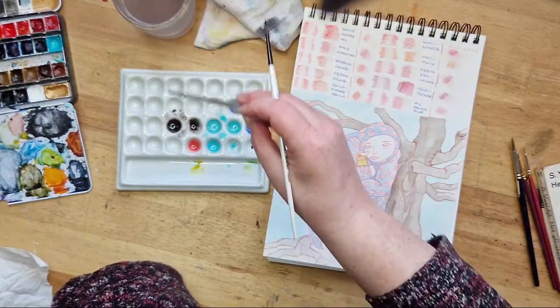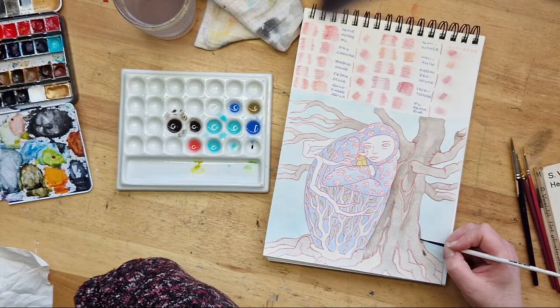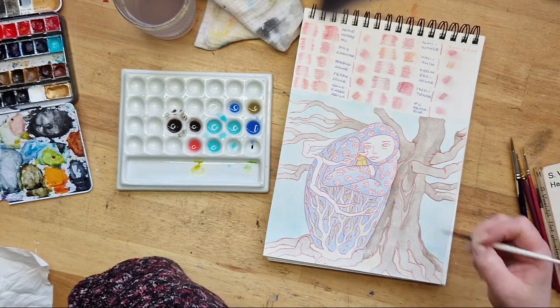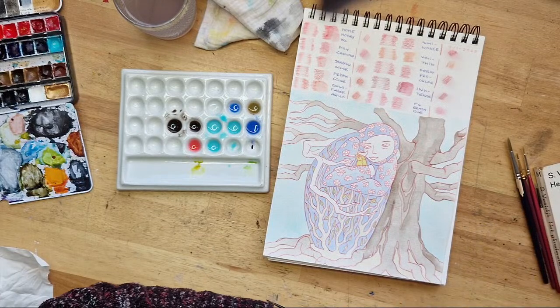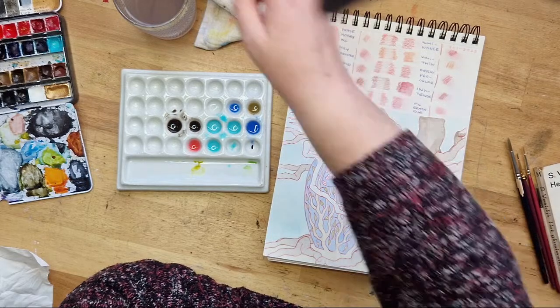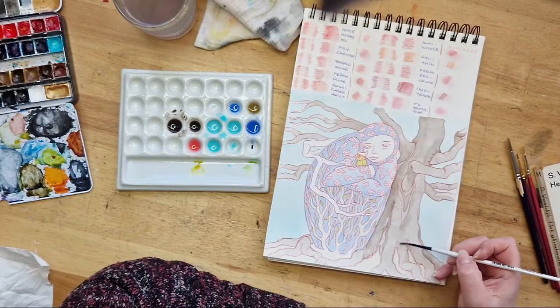Uh-oh. I added too much paint there. So I really thought that this time I would be able to finish quite a bit of it, but I'm already seeing that's not true. There's so much more I want to do about this before it looks the way I want it to look.